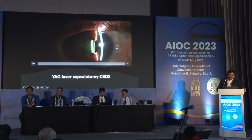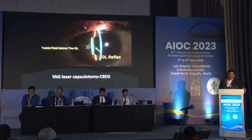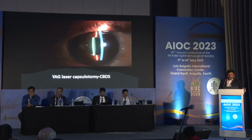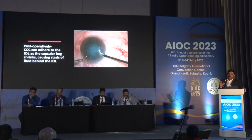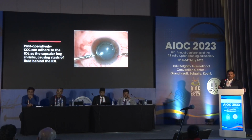Of course, Nd:YAG posterior capsular opening is a routine YAG capsulotomy. Once you do that, you can get rid of this capsular bag distension syndrome. Sometimes there is an adhesion between the capsular margin and the IOL, which keeps the turbid fluid between the IOL and the capsular bag.